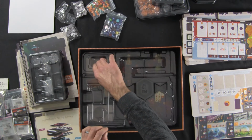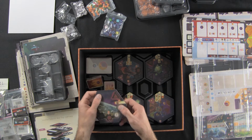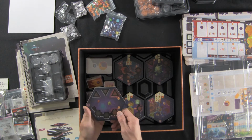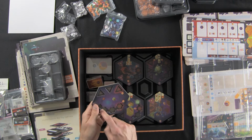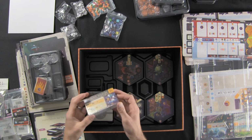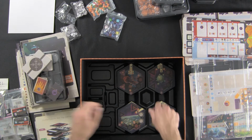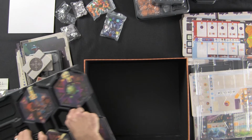This giant plastic tray. Down here we've got all the sector tiles. Double-sided. It's triple layer cardboard, a flat layer in the middle, which I think is all you get with retail, and then an extra layer on each side so pieces don't slide around. Here are the crisis cards, galactic events, technology cards, focus cards. That appears to be it. Yes, and honestly, that's enough.